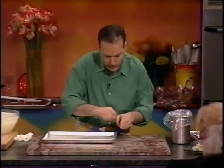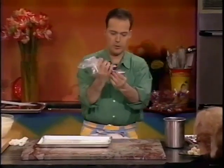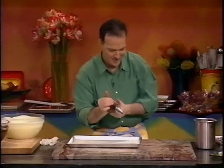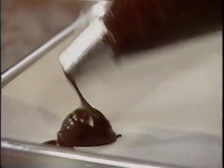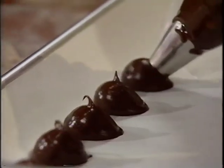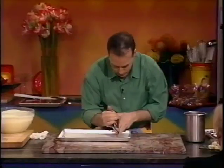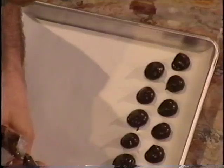You can take a spoon and just spoon the ganache and do like that. It's one way to do it, and it's fine if you don't have a piping bag. I like piping bags because I use them a lot and I can show off with that. So that's why I use them. So here, I'm just going to form those truffles. Okay, like that.